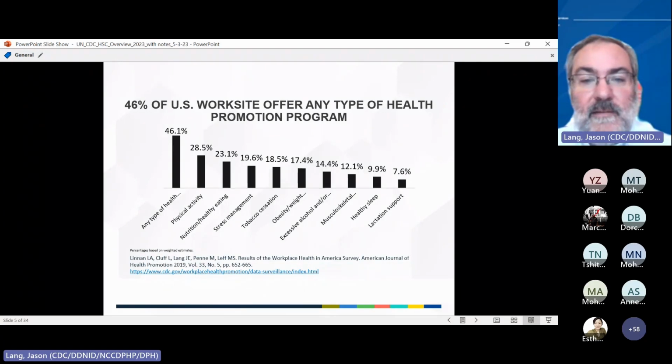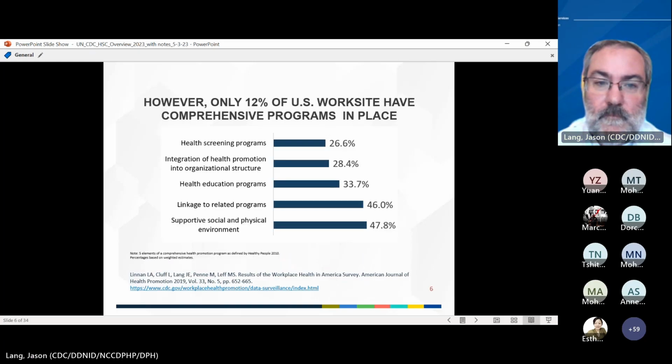And then, you can see on the slide here, many programs predominantly deal with the chronic disease lifestyle risk factors that are driving that 90% of all the healthcare expenditures. So things like physical activity, diet and nutrition, stress management, tobacco cessation, obesity, and the like.